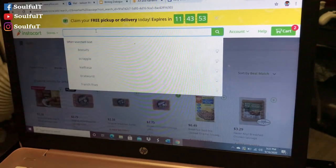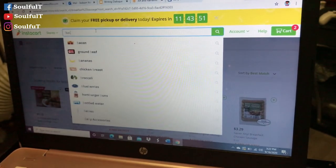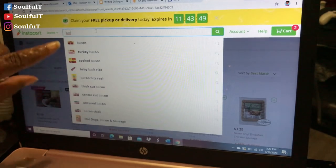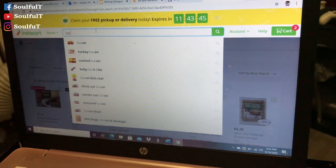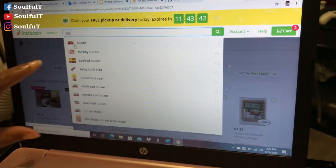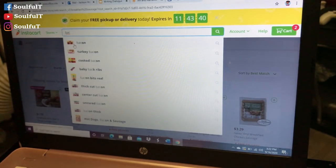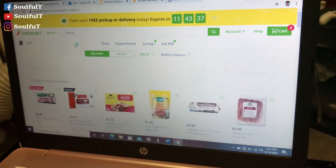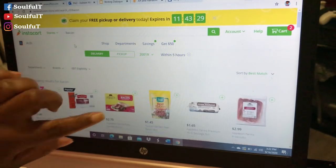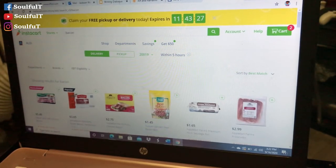Type in bacon, and here's bacon. You've got turkey bacon, cooked bacon, baby back ribs. Of course, we don't want that, so I want bacon. You don't even have to always spell the word out in total, and it'll come up. So I click on bacon, and you have Hickory bacon. I do not like Jamestown bacon. I don't like already cooked bacon unless it's really a necessity for something.